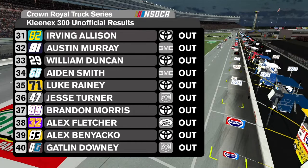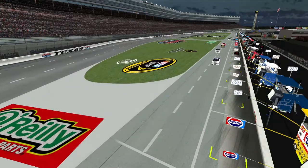Not too many cheers in the crowd for that race. We had a lot of torn up trucks and a lot of vicious hits here at Texas. And we're just going to have to keep that in mind in case we ever want to come back to Texas again in the following years. Hopefully they'll be able to make the track a bit more safe. But some vicious hits, multiple flips.